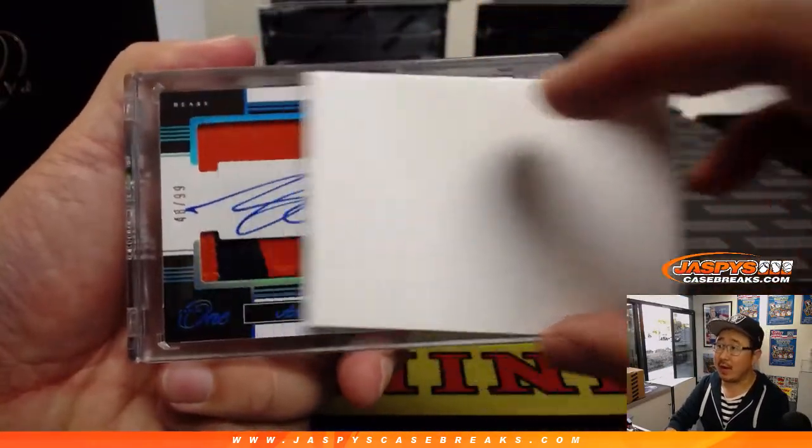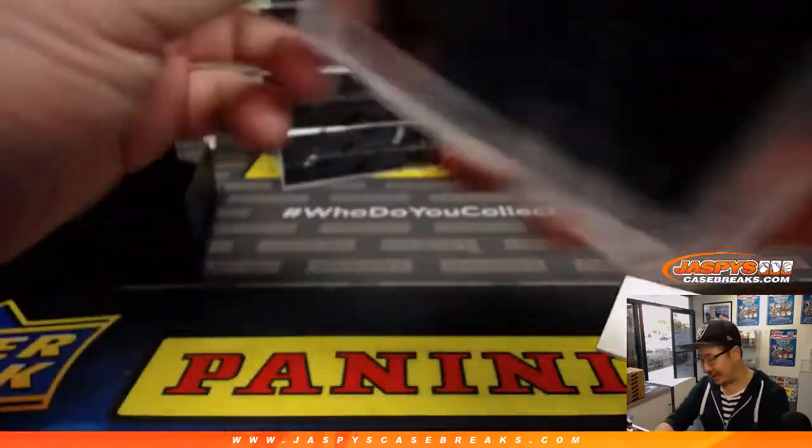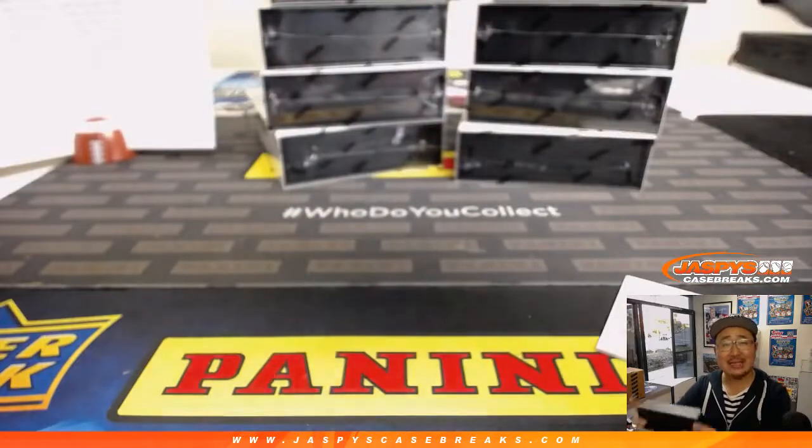All right, 48 out of 99 for the Bears. Anthony Miller, dual relic and autograph. Going to Isaac and the Bears.